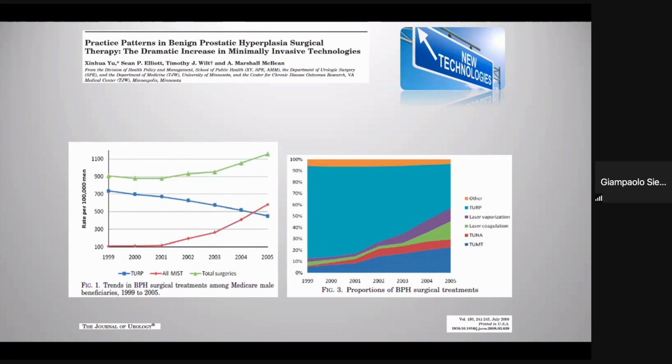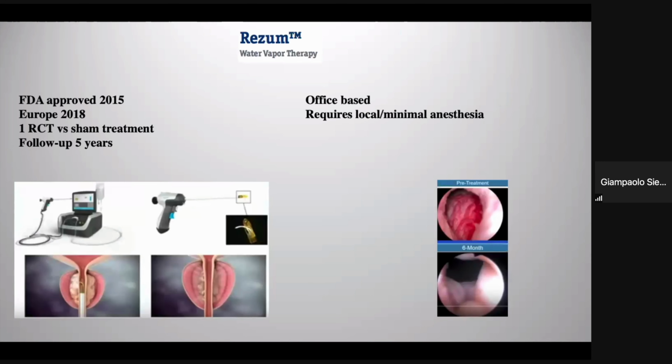During the last 10 years, the number of TURPs performed, as you can see in this paper, has shown a steady decline from 81% of all surgery for benign prostatic hyperplasia in the USA in 1999 to only 39% by 2005. On the other hand, all minimally invasive surgical treatments, the so-called MISTs, and total surgery for BPH have constantly increased. Among MISTs, Rezum was approved in 2015 and introduced in Europe in 2018. At present, we have one RCT versus sham treatment reported in the literature with a maximum follow-up of 5 years.